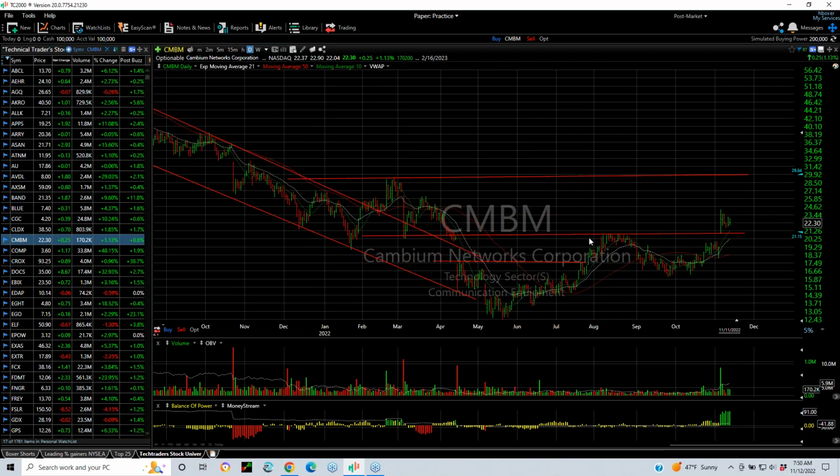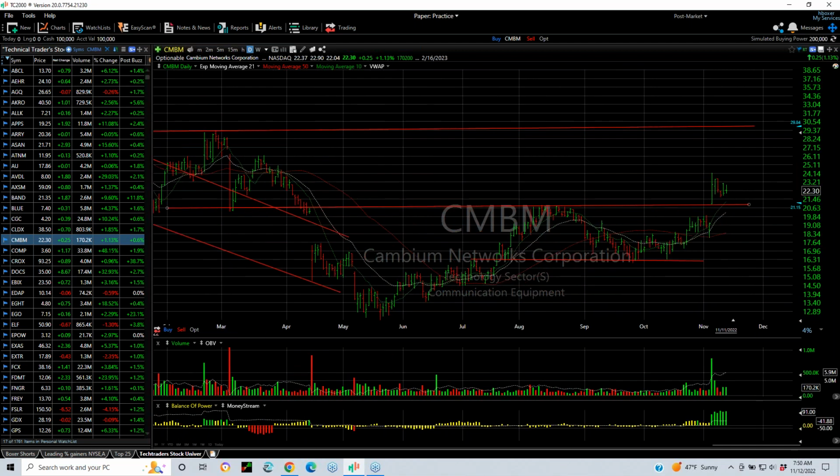It ran up to the resistance, filled this gap, and pulled back down and retested support. Breakaway early in the week, and now a wedge. That is a nice setup. If I'm correct, this is about to make a move to 26 and 30.